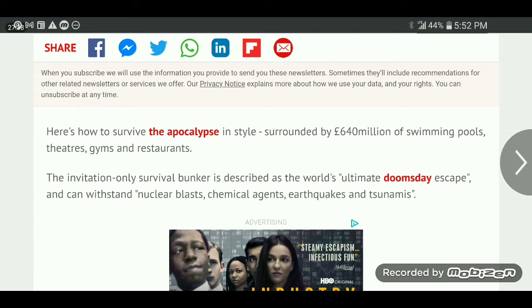Why do the heathen rage and the people imagine a vain thing? You see, imagination is having an underground city. Imagination, as you can see right here, says here to survive the apocalypse in style. That's an imagination surrounded by 64 million swimming pools, theaters, gyms, and restaurants. That's all underground. The invitation-only survival bunker is described as the world's ultimate doomsday escape. You can't escape the Lord. You see what I'm saying?